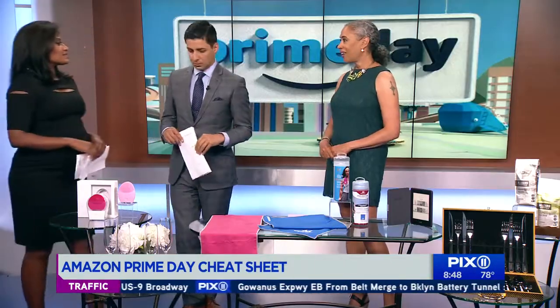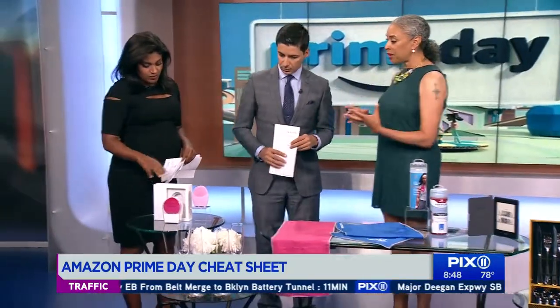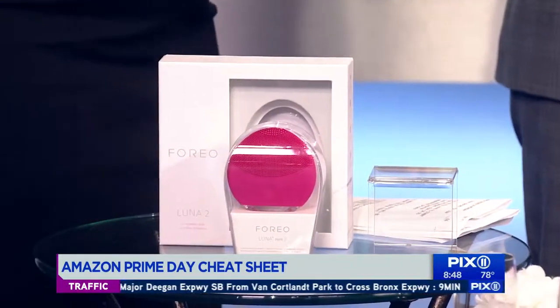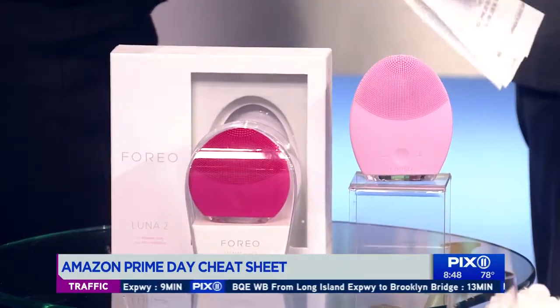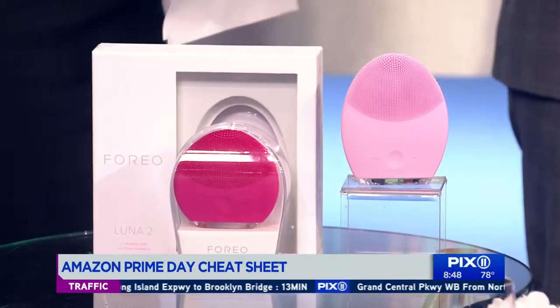Give us the best deals. Yeah, so some of my favorites. These are from Foreo. This is a company that makes silicone cleansing devices and toothbrushes. These are luxurious facial cleansing devices, and they're 30% off today. They're more hygienic than cleansing brushes as well. So bacteria doesn't grow on this, right? Exactly. So if you've ever been interested in investing in a cleansing device for your face, this is a great day because they're 30% off.